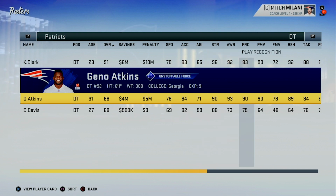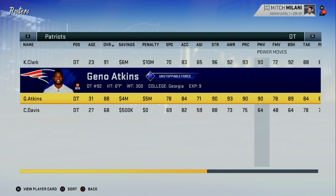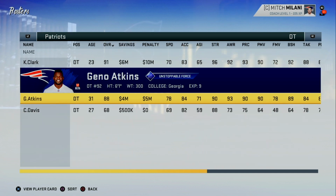So Geno Atkins, he also has unstoppable force. He's one of the best pass rushing D tackles in the entire NFL. 90 power move, 89 block shed, also good versus the run. And yeah, just a stud.